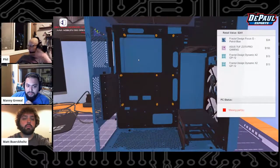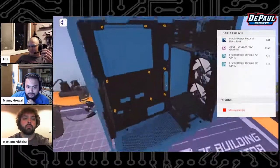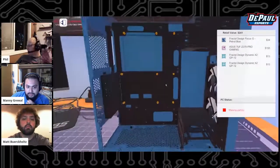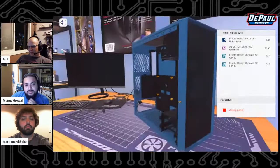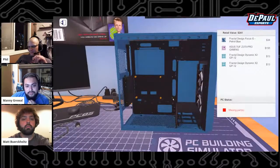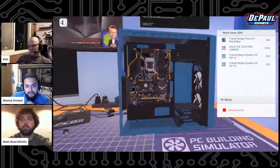There's one important thing that I think this program does an awesome job of explaining: these little highlighted areas right now are telling you that you need to do something. So this is telling you that there's these little standoffs that you need to screw in before you even put the motherboard in. These are basically to elevate the motherboard so it's not resting against this metal part behind it. If you don't put these in and you just screw the motherboard directly to the back of the case, you could start having some shorts. You could potentially fry the motherboard, and that's not good for anybody.